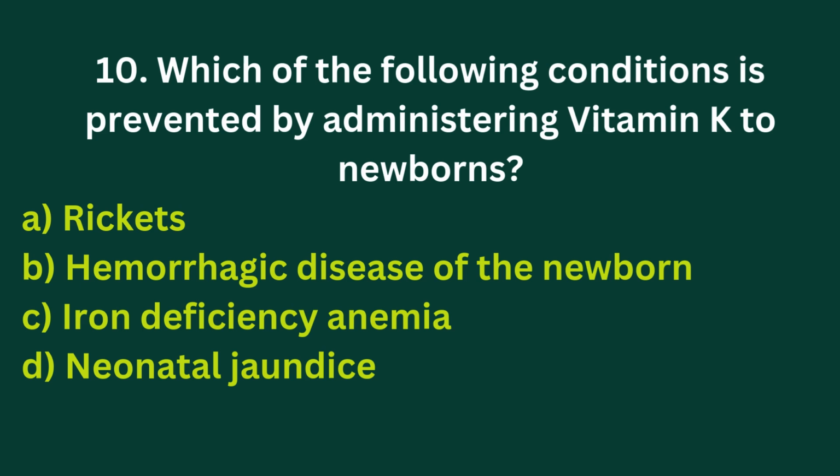Then what is iron deficiency anemia? Iron deficiency anemia is a common type of anemia that occurs when the body doesn't have enough iron to produce hemoglobin. Then what is hemoglobin? Hemoglobin is a substance in RBCs that carries oxygen. Then fourth option is neonatal jaundice. Neonatal jaundice is the yellowish discoloration of skin that occurs due to increased levels of bilirubin. For neonatal jaundice, I made a separate video. For more details, you can watch that video.